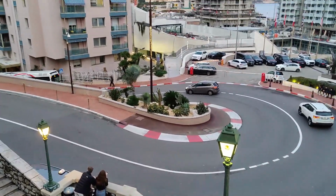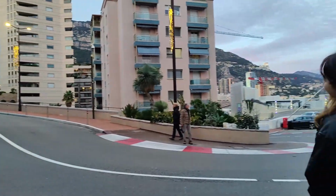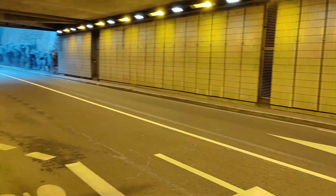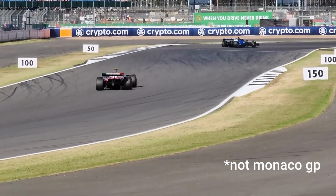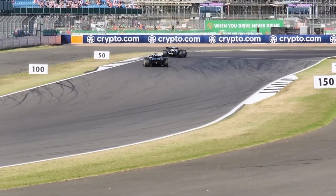We were able to get up close and personal with two of the most infamous turns in all of motorsport, the hairpin at turn 6 and the tunnel at turn 9. What's unique about the Monaco Grand Prix is the drastic difference in speeds between both turns, where turn 6 has an average speed of around 20 miles an hour, in contrast to turn 9 where cars fly through at close to 200.